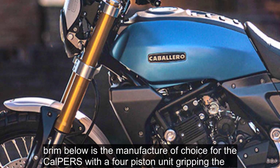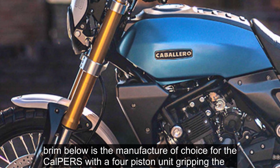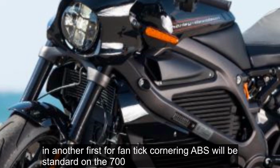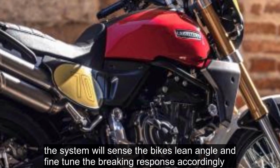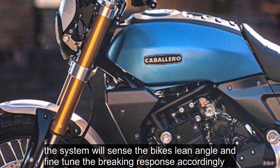Brembo is the manufacturer of choice for the calipers, with a 4-piston unit gripping the 330 mm front disc and a 2-piston, 245 mm setup on the rear. In another first for Fantic, cornering ABS will be standard on the 700. The system will sense the bike's lean angle and fine-tune the braking response accordingly.